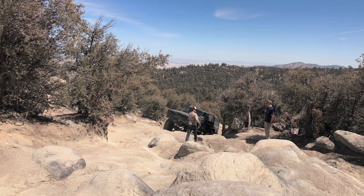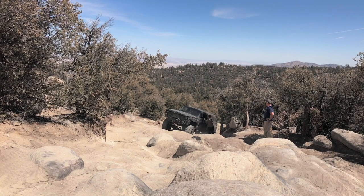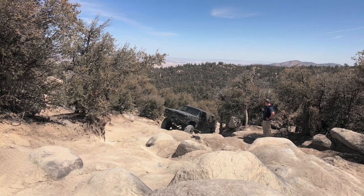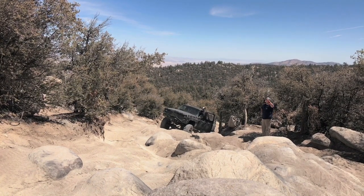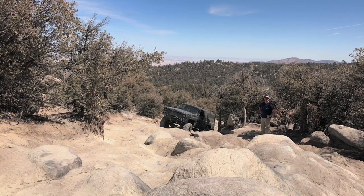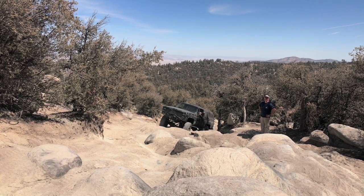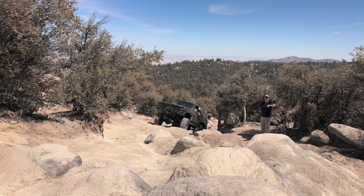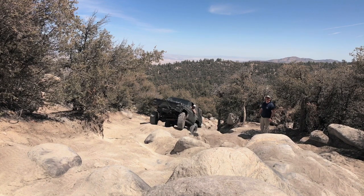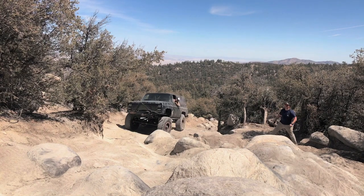This section right here was a very challenging section of the trail. There was a couple of lines you could take through it. The line I ended up choosing on the driver's left actually looked to be the easier line. I got hung up. I rested my truck on my drive shaft. I almost turtled it again. It was a challenging section of trail, but it was a lot of fun.